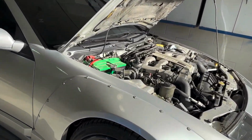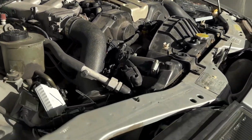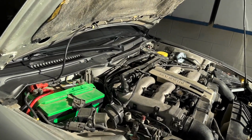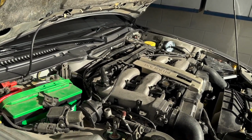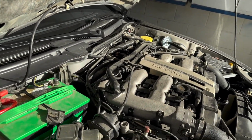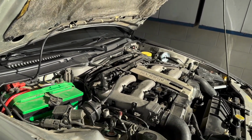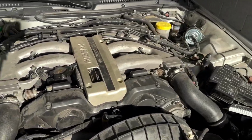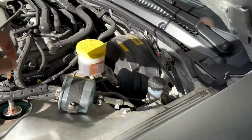So your Nissan 300ZX will take about just over 4 quarts of oil. I usually give it 4.1, see what the dipstick says, and then add more if needed. That's usually a pretty good way to do it. So anyways, I got the oil in. I got her all buttoned up. Let's fire this baby up.